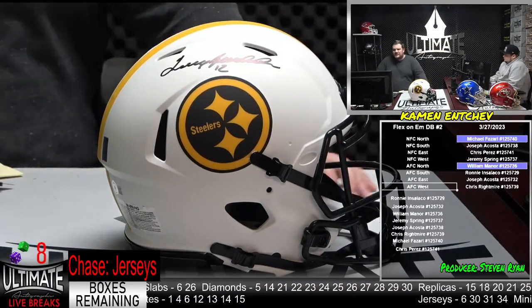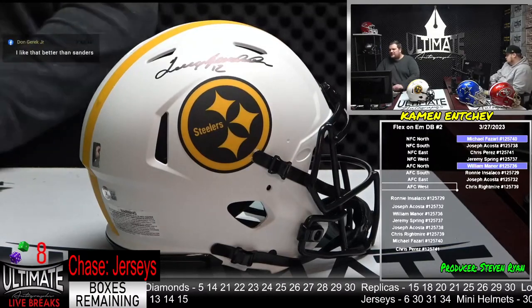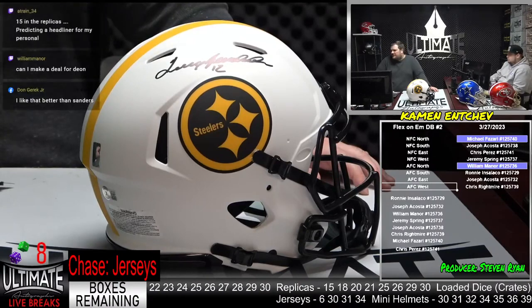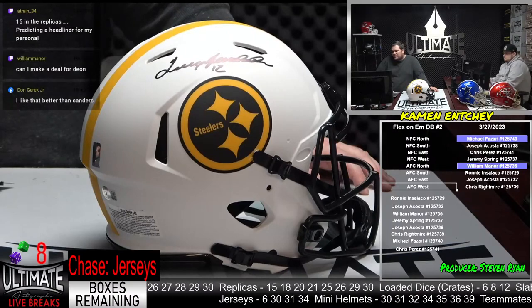So just an example of the fire. We are down to 12 boxes left. We still have Mahomes. We have Justin Fields, Russell Wilson, and we have Derrick Henry. Still have that triple sign Bills helmet as well. So crazy, crazy.